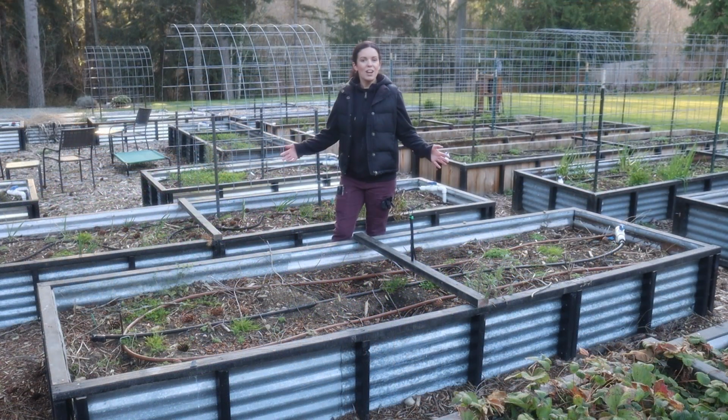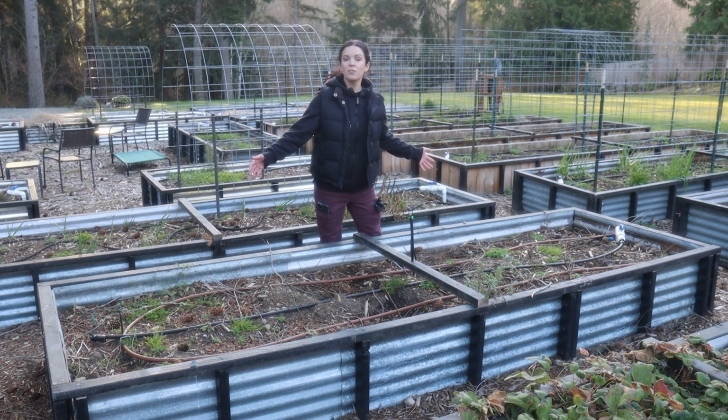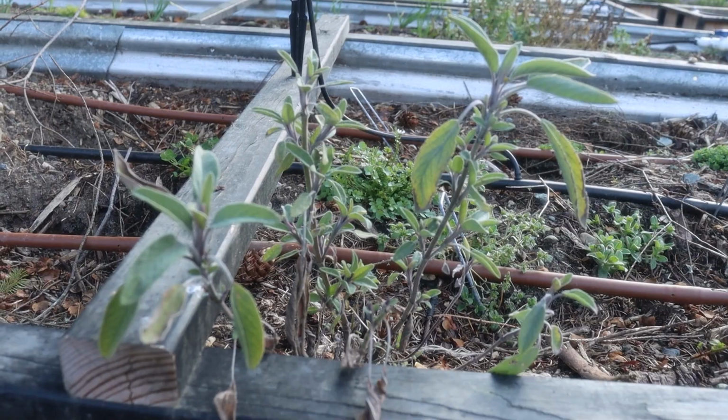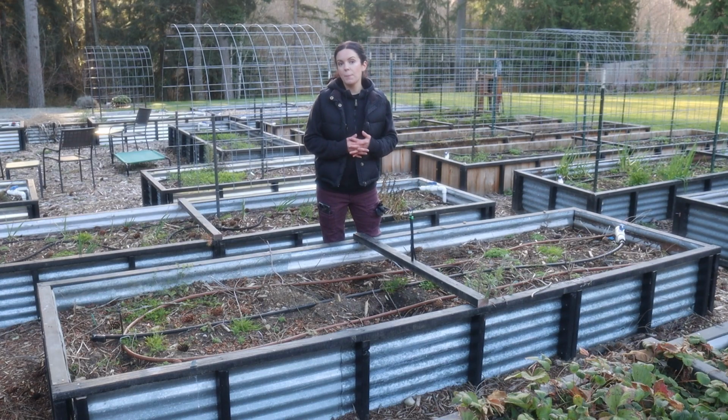All right, moving on in the back row. This is also a 4 foot wide by 12 foot long bed. I had the green globe artichokes in here last year, and I do have one little sage plant. This is a perennial here in our area. I'm planning on utilizing this bed a little bit better this year, and I'm gonna plant my peppers here.